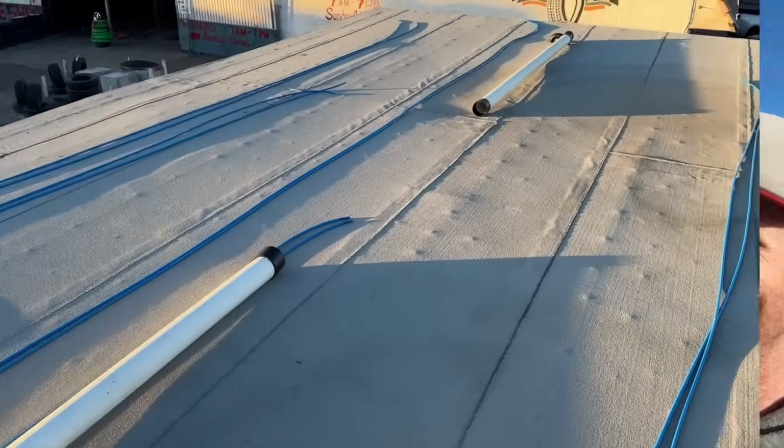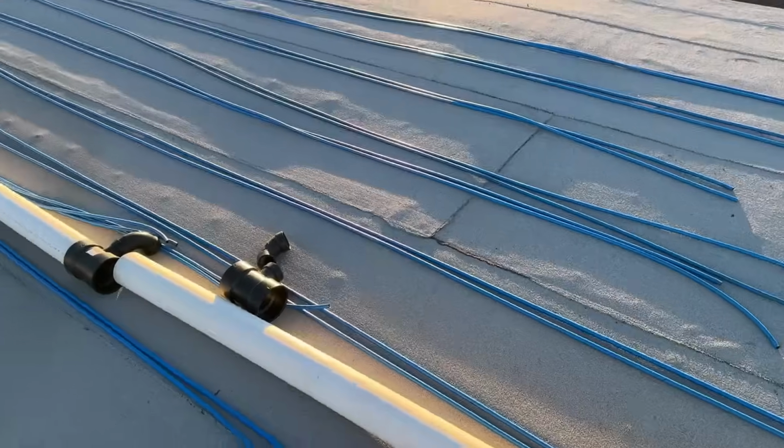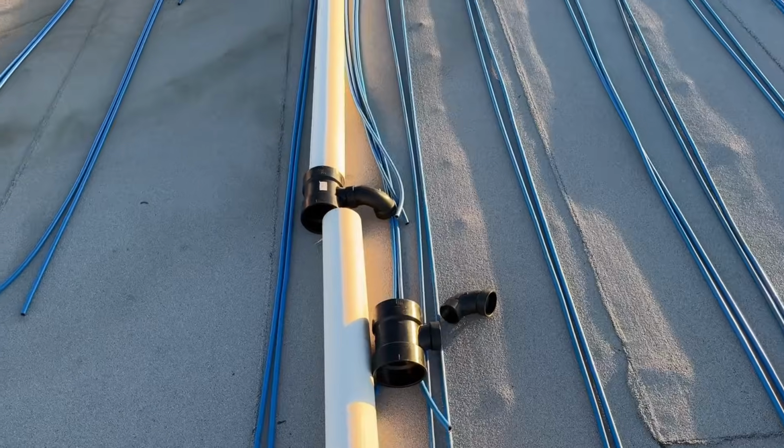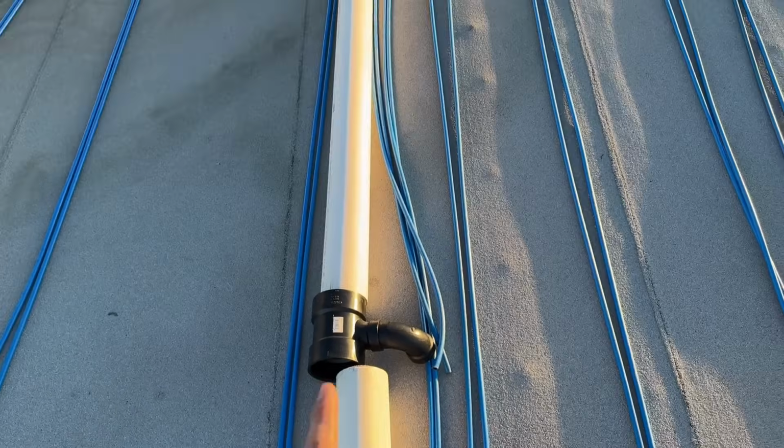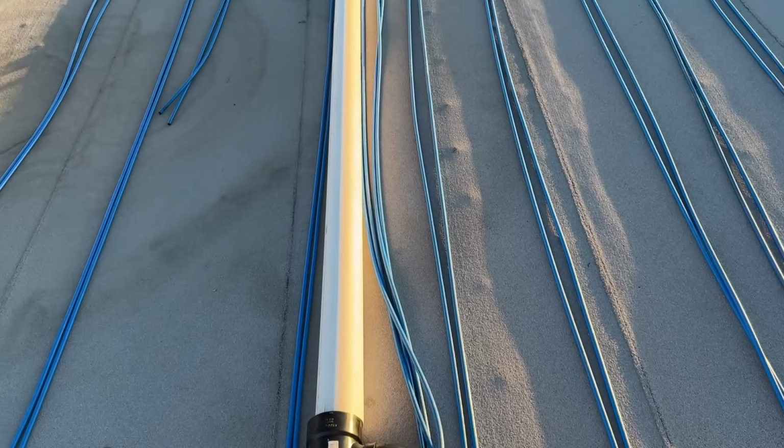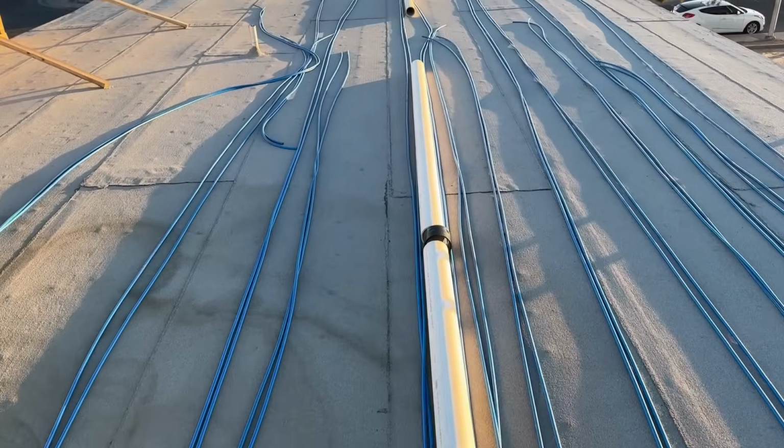Thank you. Here we have the PVC piping. We're going to run the hoses through the PVC piping for obvious reasons. We're going to run it through here. We've got the joint, we've got the elbow. It's going to go down. We're going to drill holes. It's going to go down and feed out the product.